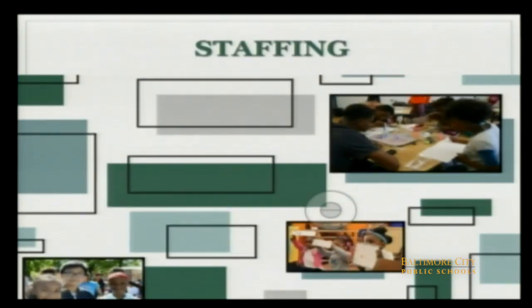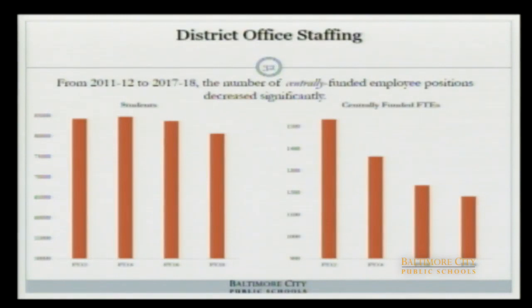Now we get into staffing. This slide is just talking about the changes in enrollment and changes in staffing. On the left-hand side, you see the changes in enrollment in the last few years since 2012. No, that's not right. Is it? I can't read. It's too far away. Is it 2012? So enrollment has gone down. I believe it's about 4%.